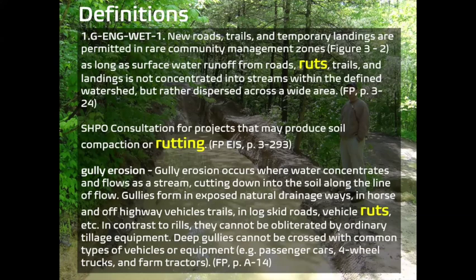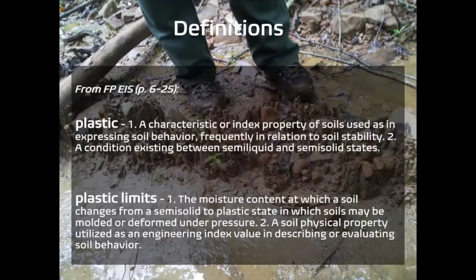So when I went to look for some references to rutting, I found exactly 3 instances. The first 2 were not helpful whatsoever. The first is in regards to rare community management. The second is in regard to SHPO consultation, struck out. Third, we're getting a little bit closer. We see that ruts can form gullies. So yes, we're getting at least in the ballpark.